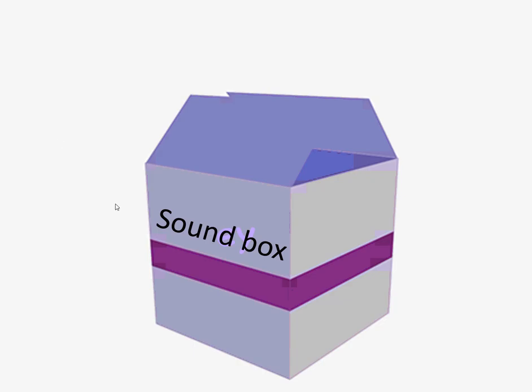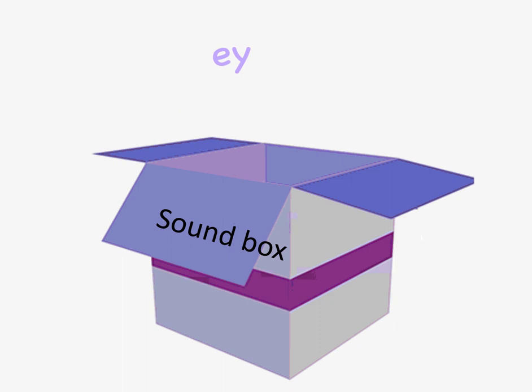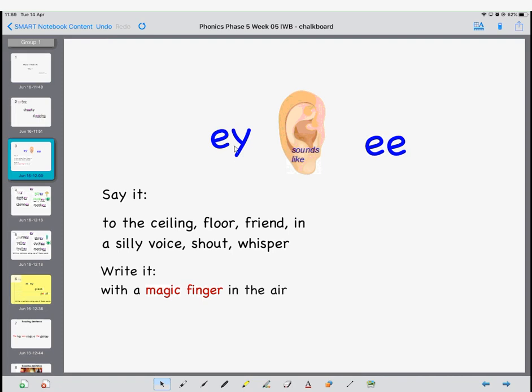Okay, so in the sound box today, the E sound looks like this. E. E. Okay, so the EY sounds like E. So say it to the ceiling, say it to the floor, say it to a friend or somebody in your family, say it in a silly voice. Shout it, whisper it, write it, and now I want you to write it with magic finger, write it in the air. E. So write the EY, E. Brilliant, well done, year one.